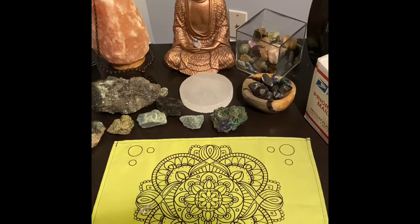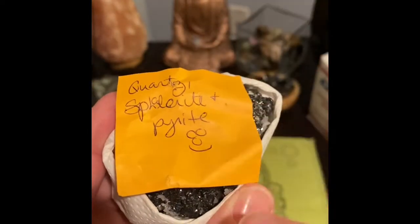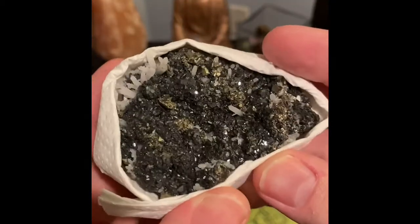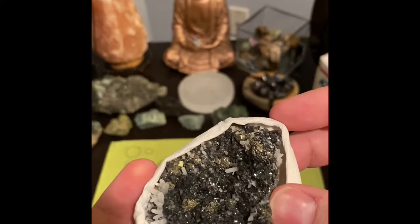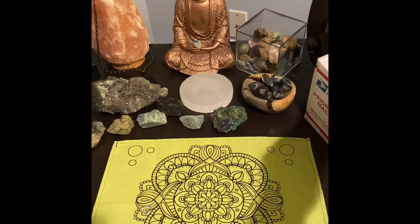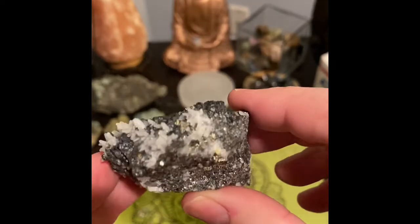Now this is a very nice one. This is a quartz spillerite with pyrite, and she labeled it, which is great. Now look at that. Look at the sparkles in that. Look at the clusters on this here. Let me just make sure there's nothing toxic. Yeah, this is a non-toxic stone, so this is safe to hold. She just kept the wrapping on that, so nothing falls.